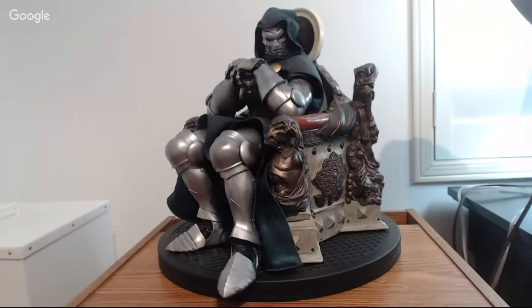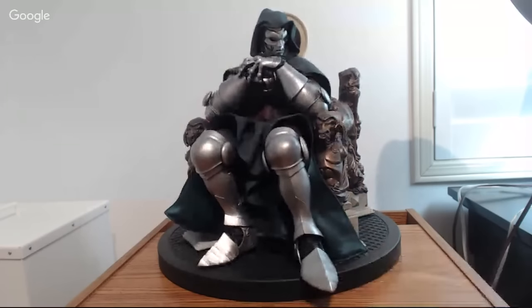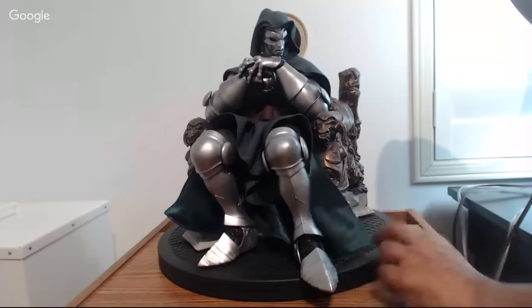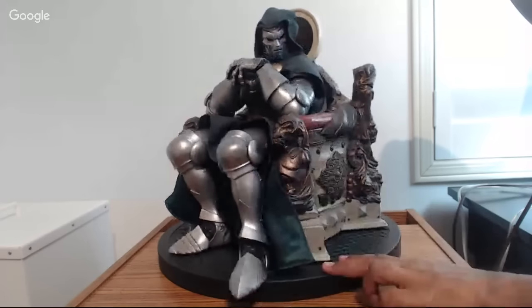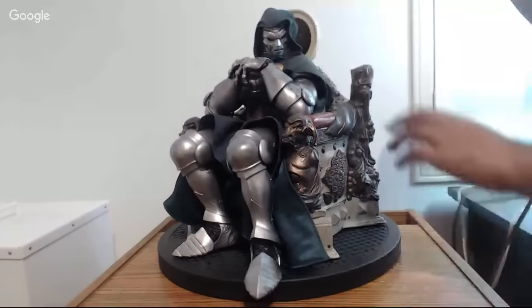Like I said, there are so many reviews already on this statue, but you know, we have him in hand, why not review it? Let's just basically start on the statue itself. Okay, so there we have Doom. There is some mixed media in this statue, which is obviously anything that's green on him. Even down to basically the tunic at the top there.